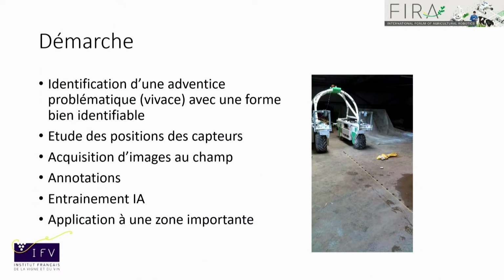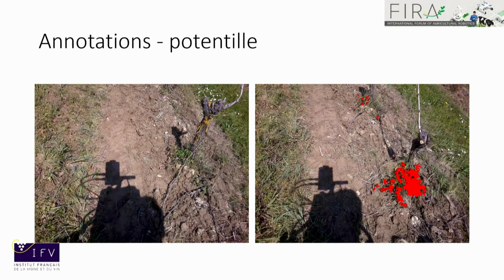So I'd like to show you what we have done, because the idea is to see what we want to do with the robots. We look at some weeds, and we have been focusing on one particular weed, and we look at the position of the robot. We try to find the best possible image relative to the coverage and the targets. We do some acquisition, we do some annotation on the image, and then afterwards we have artificial intelligence applied to a particular zone to see what sort of mapping we can produce. So in practice, we have annotations.